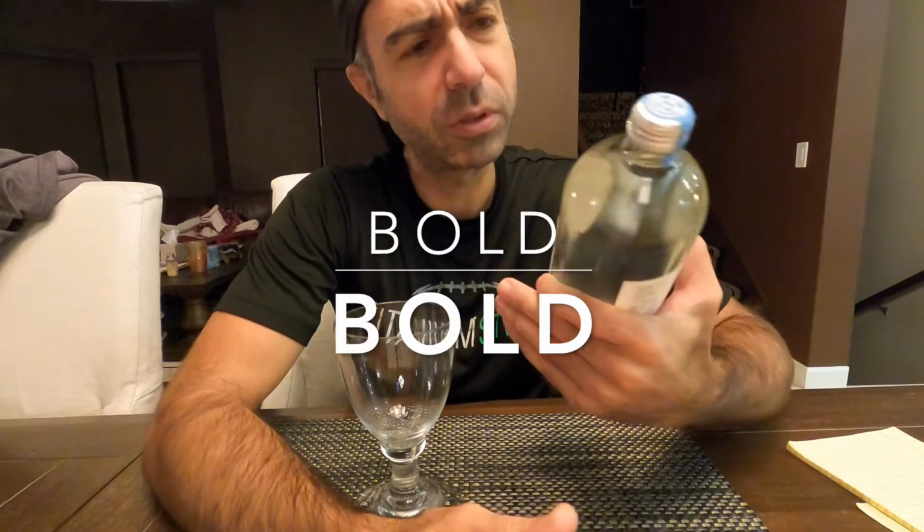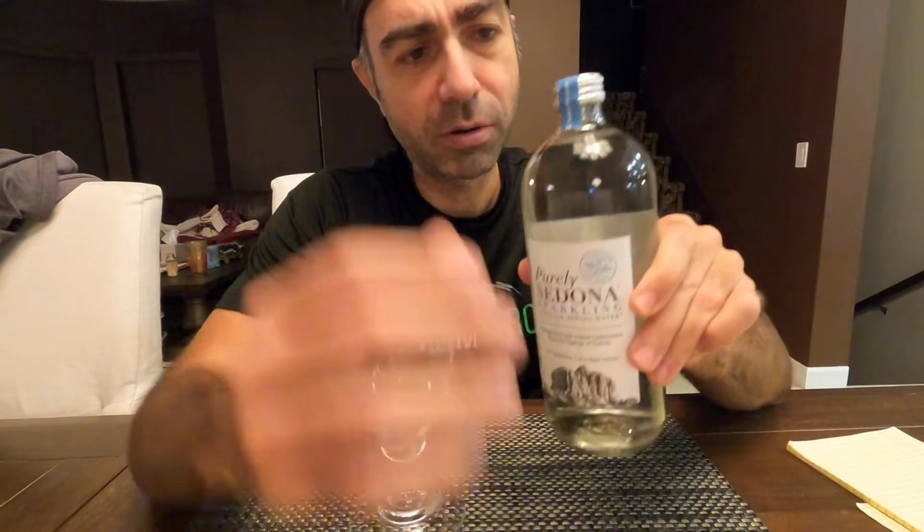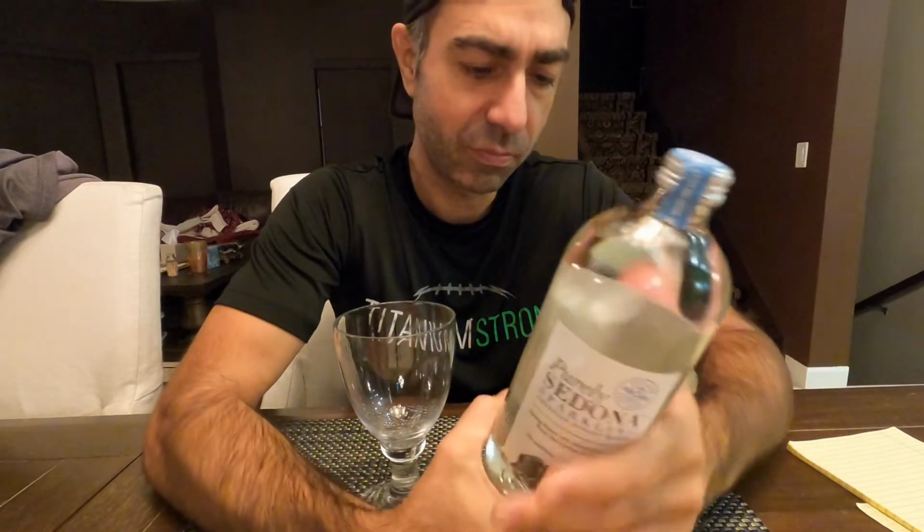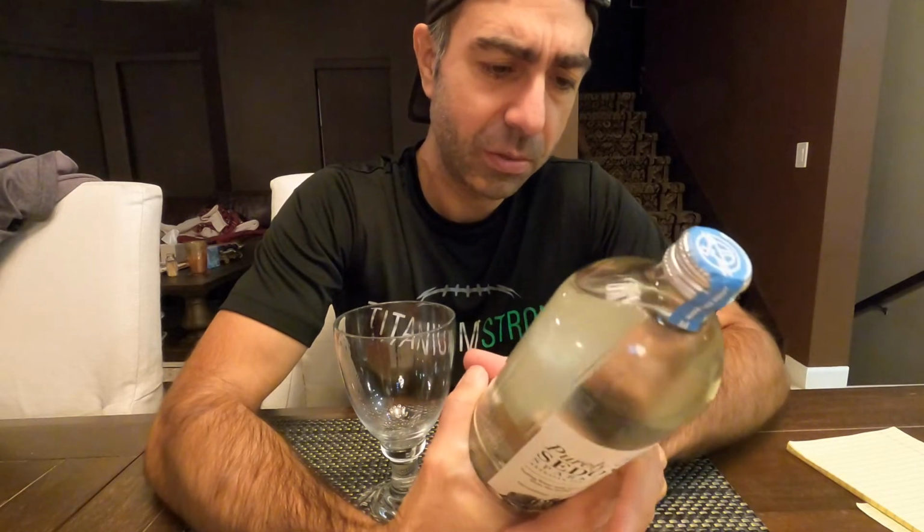These are pretty bold promises here from this water. I will tell you, this is a very nice bottle, shape and design. It's got a picture of one of the rocks in Sedona. If you haven't been there, it's a really awesome place. Company's out of Phoenix, which is about, I think, an hour and a half south of Sedona.